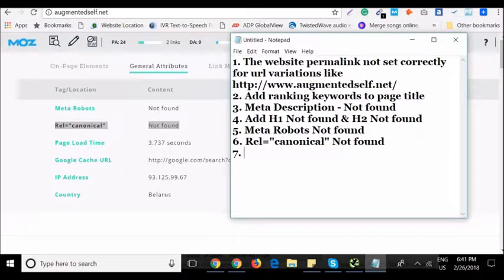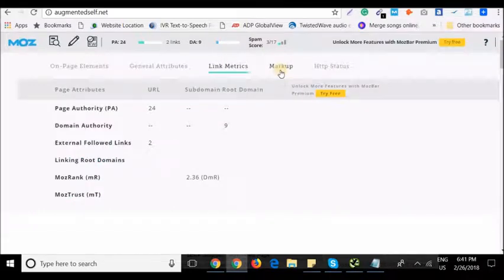You should add a role command schema. Also really important. With that said, it has a page authority of 24 as per Moz rankings. These are Moz rankings, not Google's domain authority, but definitely there's markup.